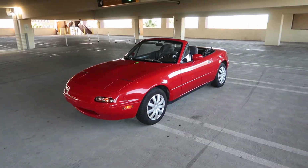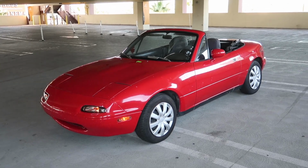She is so shiny right now. I mean, it looks photoshopped. That's how clean it looks.